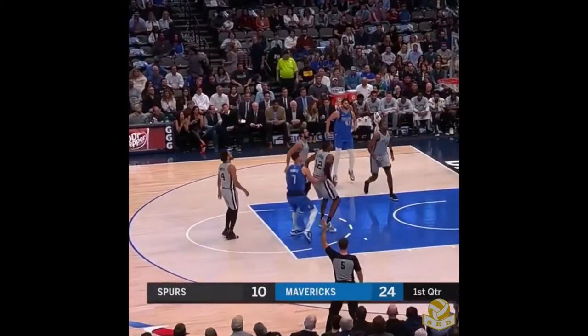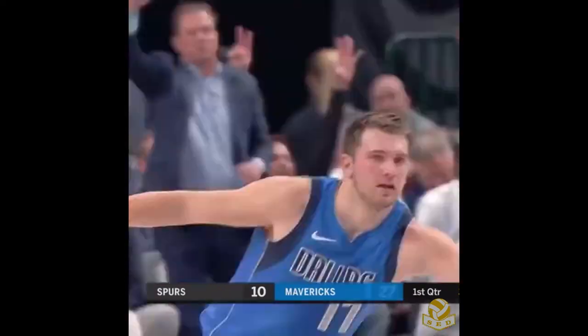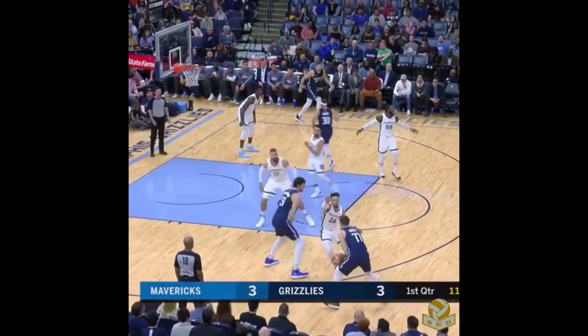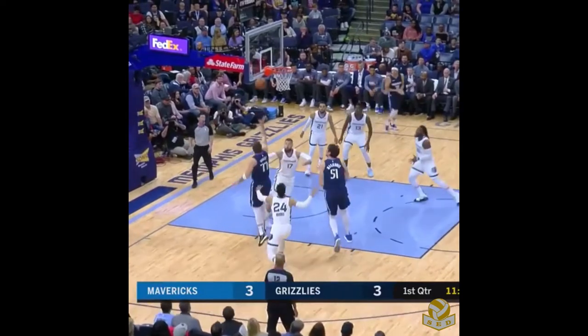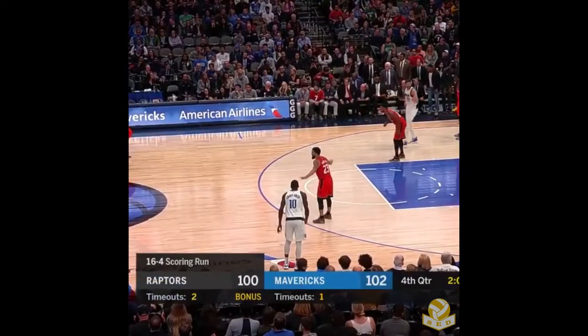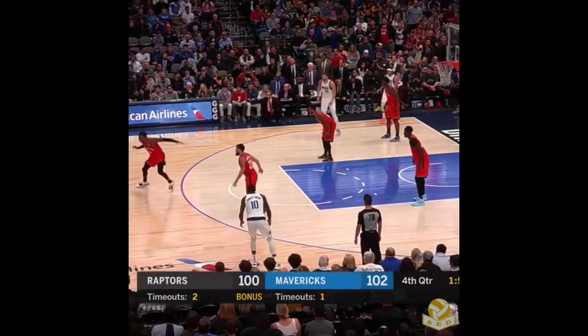Luka shakes free for the defense and drains a three. Two plus seasons with the Mavs. Jay has always had that ability to knock down perimeter shots. Off the glass. So nifty. It is evaporating and in way too much of a hurry.